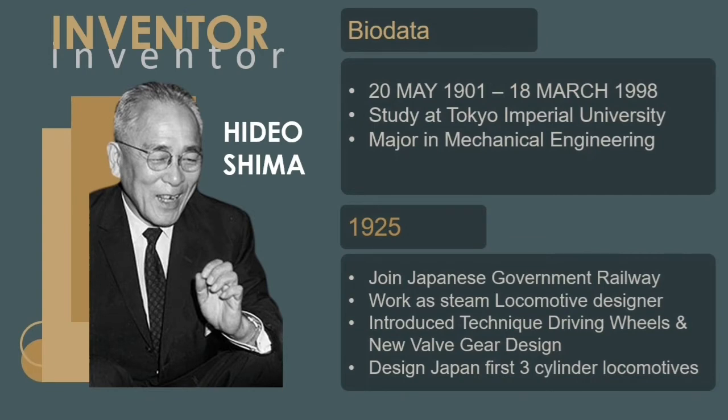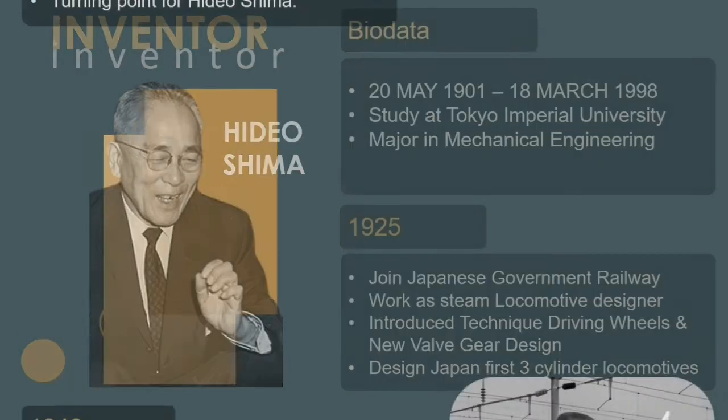Next is the inventor of the bullet train. He is Hideo Shima. He was born on 20 May 1901 and passed away on 18 March 1998. He studied at Tokyo Imperial University and majored in mechanical engineering. In 1925, he decided to join the Japanese Government Railways, where he worked as a steam locomotive designer. He also introduced new techniques, that is static driving wheels and a new valve gear design.